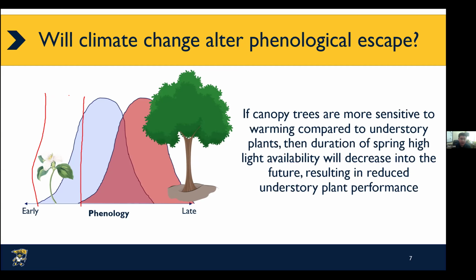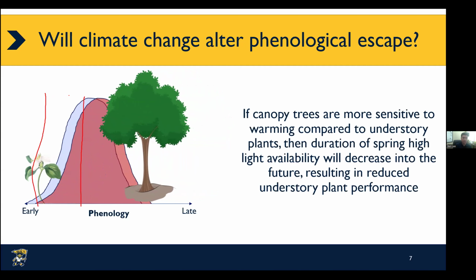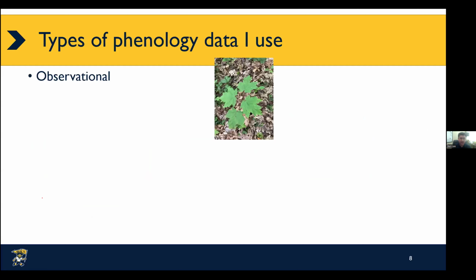based off of how these plants shift? So for example, let's say that this canopy is moving a lot earlier per degree of temperature relative to this wildflower. And so we start to see a lot more overlap in these two distributions. And so instead, the period of time for which these plants have access to high light is really shown here instead. We see a much shorter period of time, having trouble drawing a straight line with my mouse today. But we have a much shorter period of time where this high light is available to these understory plants. But the opposite could also be true. Maybe the canopy trees are not as responsive, and so the period of time is actually moving to be greater from the understory plant's perspective.